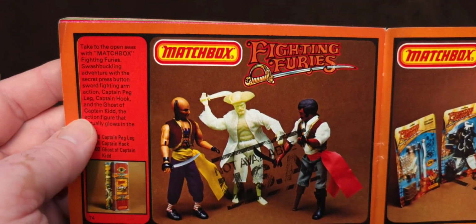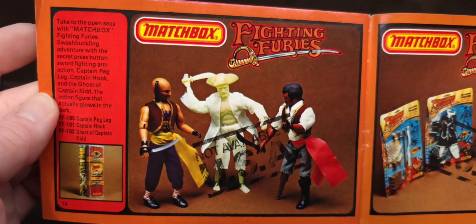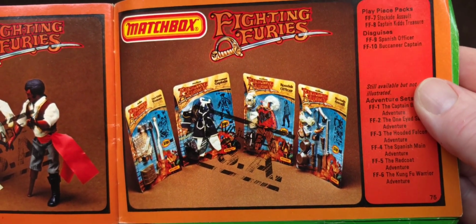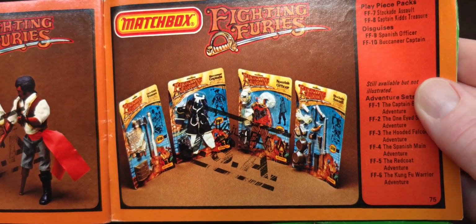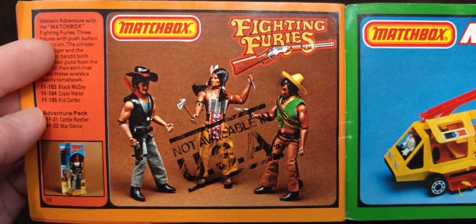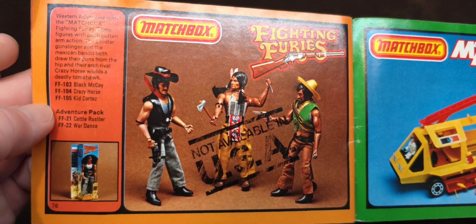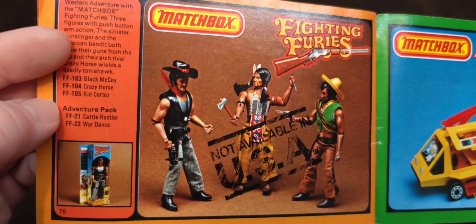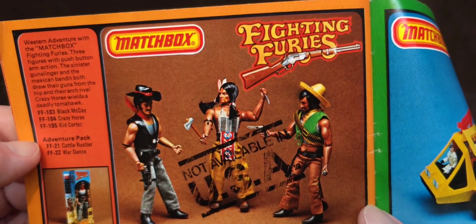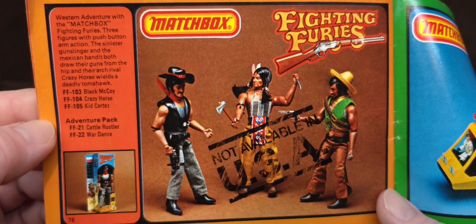Oh, look at that. Fighting figures. Damn, Matchbox. I didn't know that they made these. I didn't know they made action figures. That's insane. You can't get spare clothing for them in USA? Wow. Yeah, I don't know if this would fly these days. Wow. What the f... Black McCoy, Crazy Horse, Kid Cortez. What the... Yeah, wow. Okay. Wow.